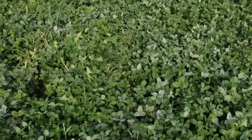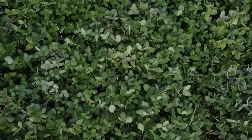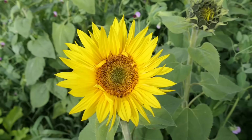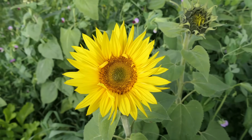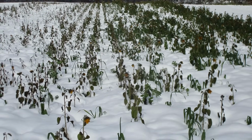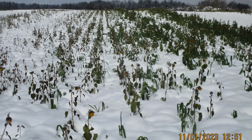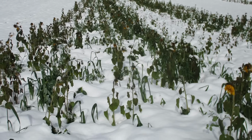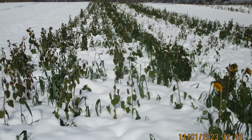Actually, when you take a look at the next picture, you'll see there's different species there. There's sunflowers, faba beans, and peas in next year's corn row. And then there's overwintering species such as cereal rye, winter triticale, winter barley, and Austrian winter peas in next year's wheel track. And how did the addition of cover crops support the no-till system?